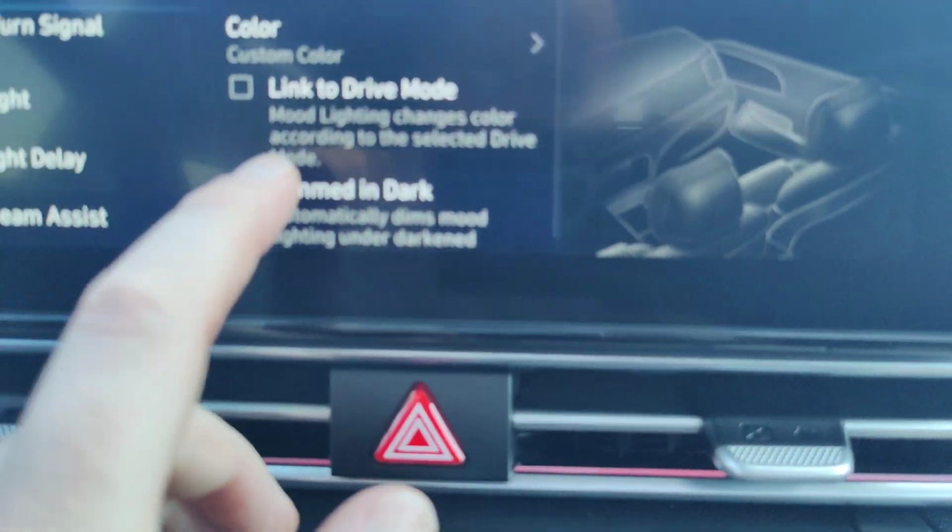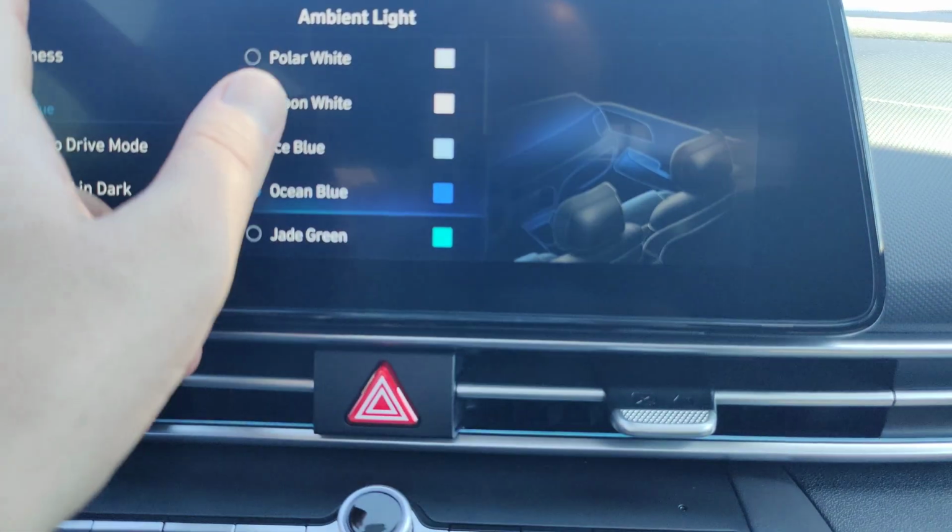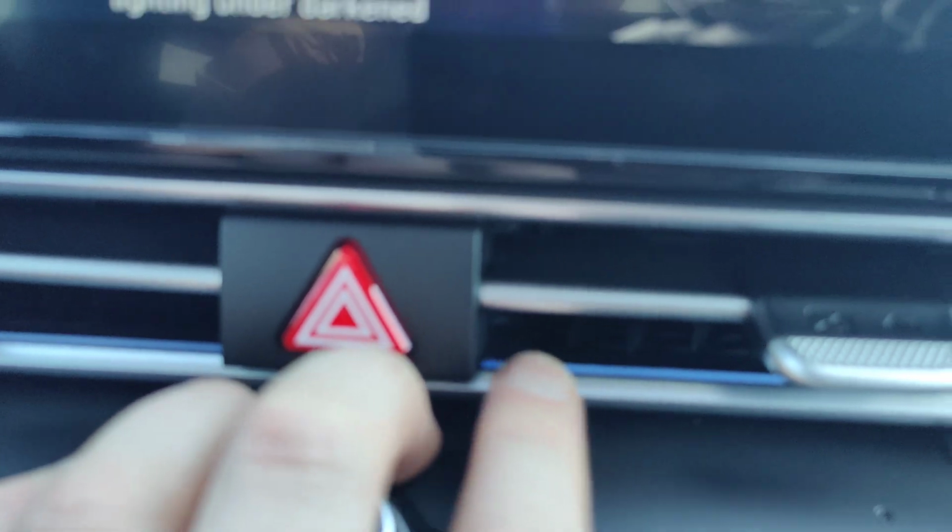There's the red line right there. And I can actually change that color as well. So if I put that on, let's put it on blue here, back out. So there we go. So now that strip is blue.